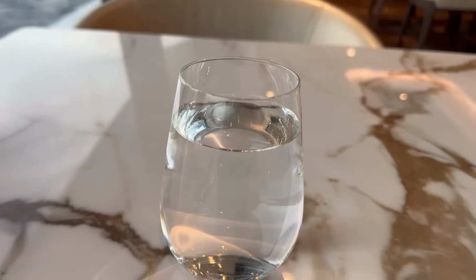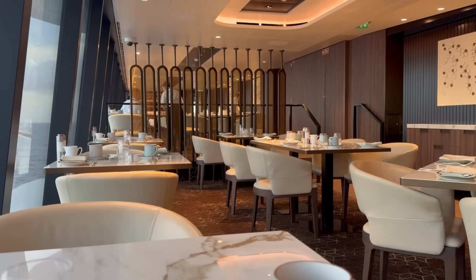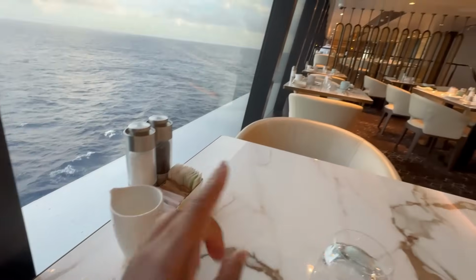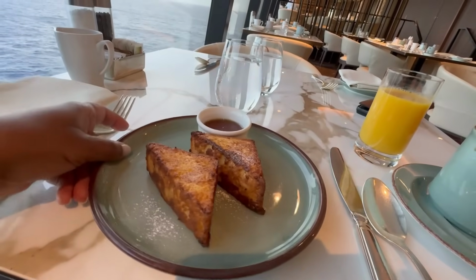They'll come fill your water. They'll come fill your coffee. So this is really nice. I love this concept. Like I said, she poured my coffee. Cream is already here at the tables. As you see, there's creamer on every table, as well as your sweeteners over here. And this is my French toast.